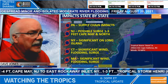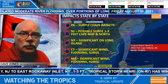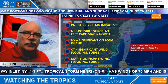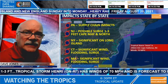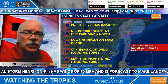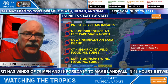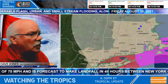And in Massachusetts, again, there could be significant wind and flooding and storm surge. Also, those storm surge numbers, once again, are below here on the crawl. And we're going to have to monitor the exact path of this storm. But I can tell you, this kind of trajectory for a hurricane is not really that common. They usually come up and move to the northeast. This one is going to be coming up and moving to the north and to the northwest. So that's going to put a larger storm surge burden and also some significant wind threats as well that are coming in that direction.